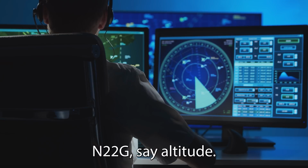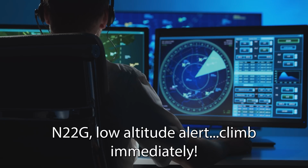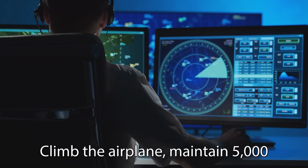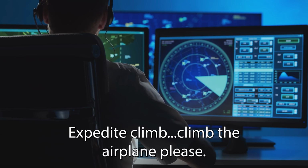Air 22 Golf, stay altitude. 2500 to the Golf. Air 22 Golf, low altitude alert. Climb immediately. Climb the airplane, maintain 5,000. Expedite climb. Climb the airplane, please.